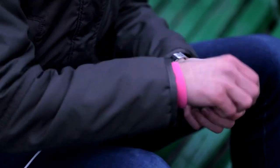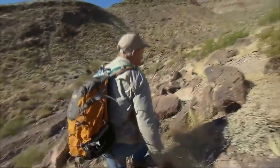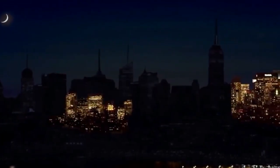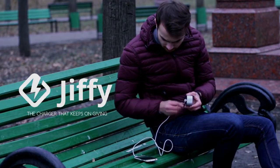Jiffy is an eco-friendly charger that has a priceless advantage, which is the fact it doesn't need any special conditions to work. It is perfect when traveling absolutely anywhere. From the woods, to the desert, and to the jungle. It's the perfect solution in emergencies, like unexpected blackouts. Your batteries will be assured by Jiffy. Jiffy, the charger that keeps on giving.